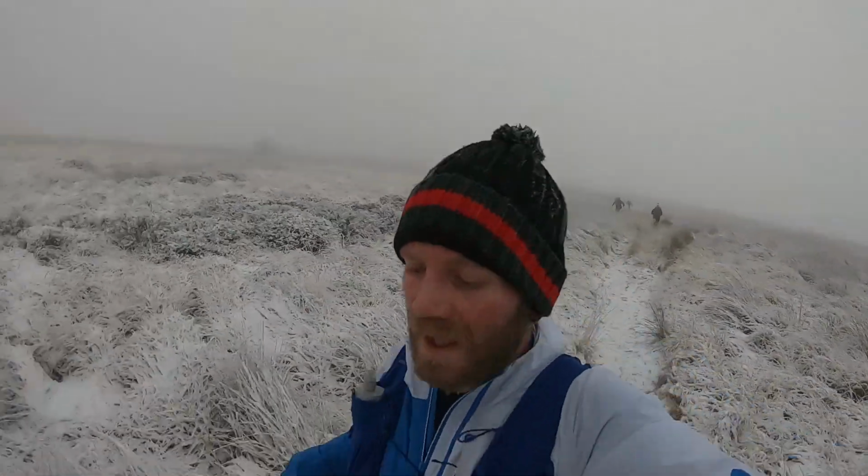So, mile 3.5, just been to the first checkpoint, and so far really good. It's quite technical, but I'm actually really warm. Like, this is the most perfect temperature for me to run in, amazingly, and I never thought that.